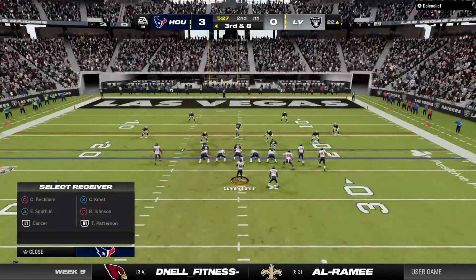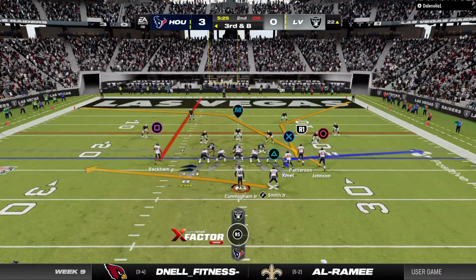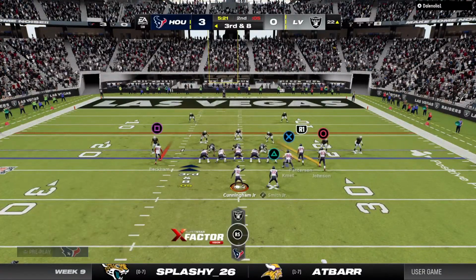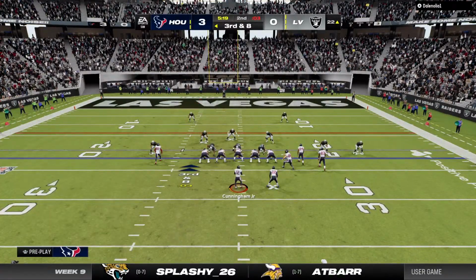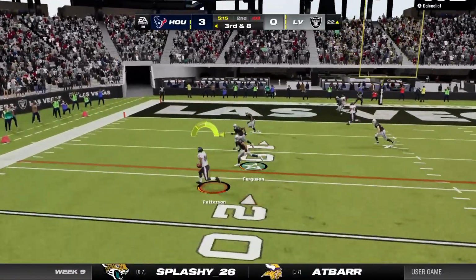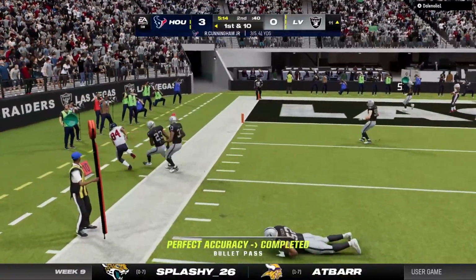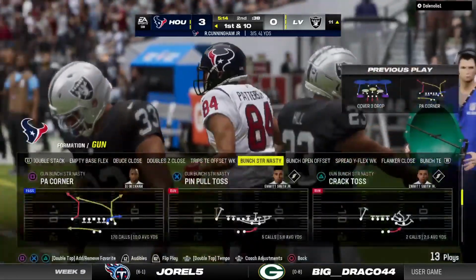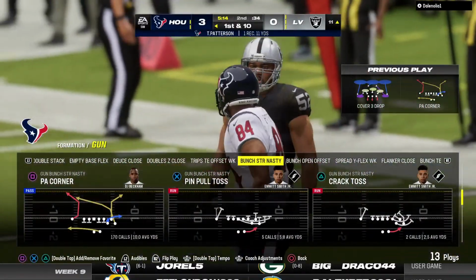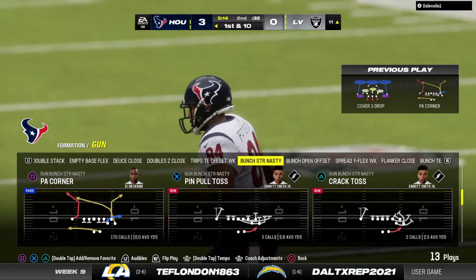Well, good field position to start the drive, but under the gun now here on 3rd and 8. They'll set up to throw. This one left side caught by Patterson. And he's out of bounds. Almost gets to the 10. His first catch of the game, good for 11 and a first down.